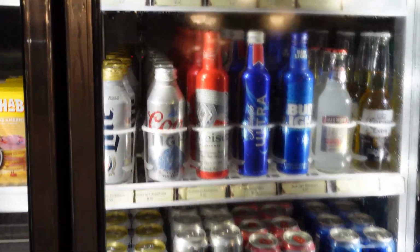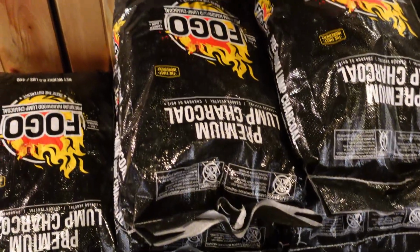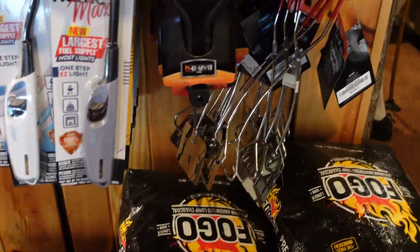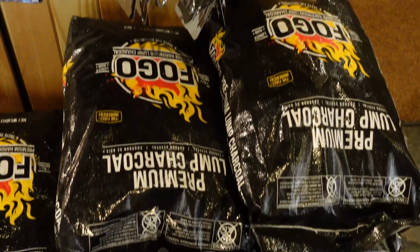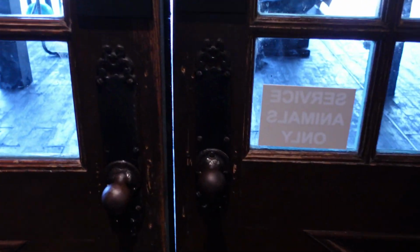Oh, they also obviously have alcohol here, and they have the grapefruit beer they have at Epcot. For those grills outside, they have charcoal too, and things to help you light it. I am not risky enough to cook with charcoal. Oh, they have a little fireplace in here too. All right, let's take a look through the back, see the actual meadow area.